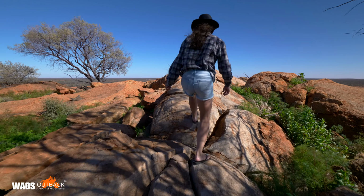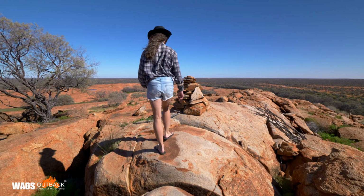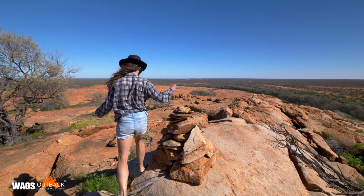Next morning, we go for an explore over the rock and check out the many gnamma holes filled with fresh water again. Not a cloud in the sky, but the wind was up.